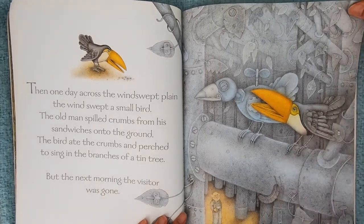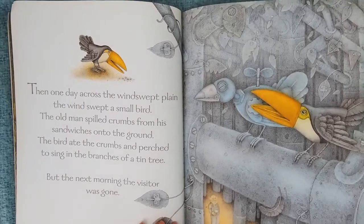He has attracted a real toucan to his forest.